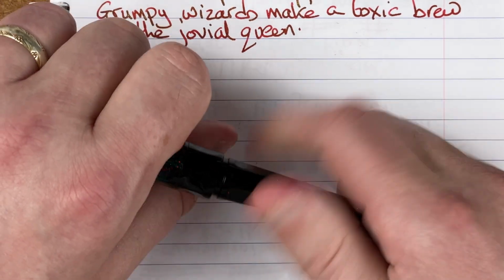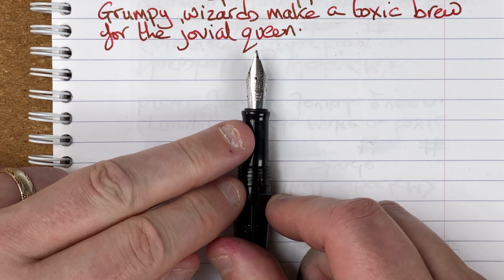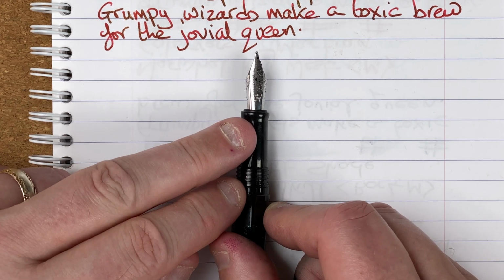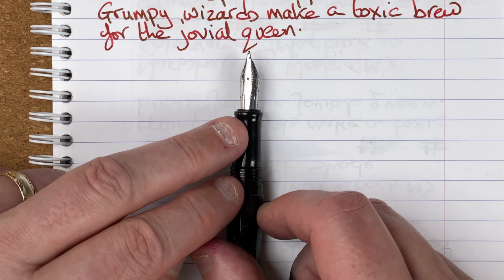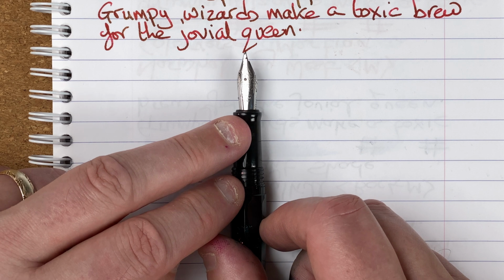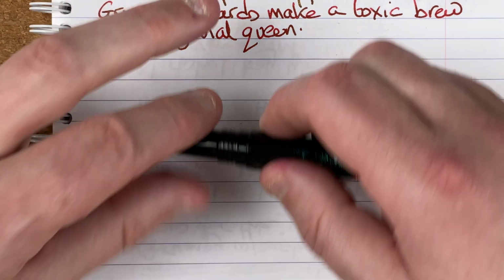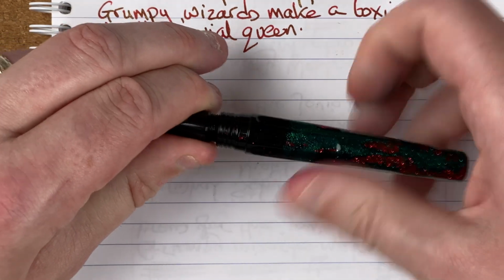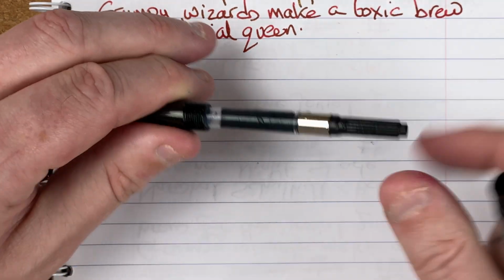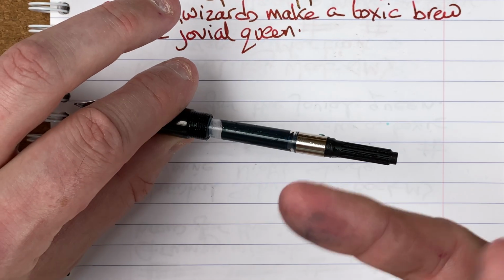Let's take a look at the nib. So here we've got the nib. This is a Schmidt nib. I always have to be very, very careful how I pronounce the name of that. It's nice. I believe this is the only Schmidt nib that I have in my collection. It's filled with a cartridge. There we are, cartridge converter there. Nice and full at the moment. I only filled this last week and I haven't used it that much.